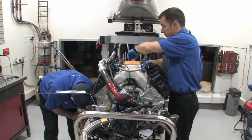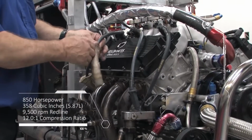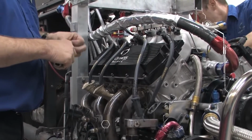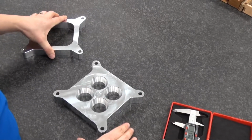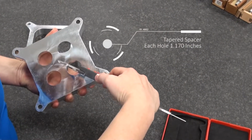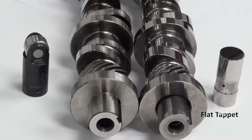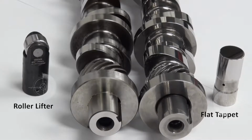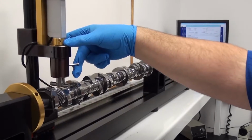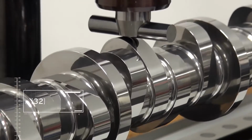The current configuration for NASCAR engines is a traditional pushrod style V8, making 850 horsepower with a maximum RPM of around 9,500. In 2015, NASCAR is implementing a tapered spacer in order to reduce horsepower and max RPM. All unrestricted engines are changing from a flat tappet lifter to a roller lifter design, which is a step in the right direction for longevity. Along with that, all other components related to airflow will need to be developed and tested over the winter to be ready for Atlanta in March.